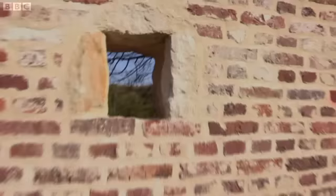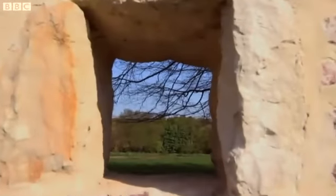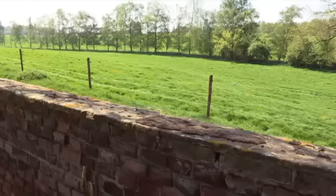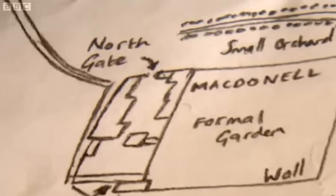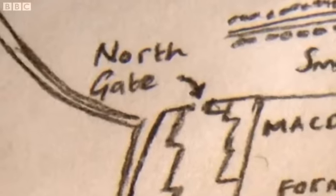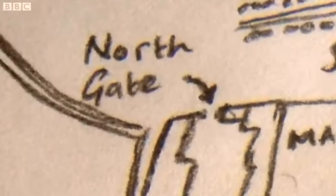The British knocked holes through the garden walls so they could fire at the enemy. They repelled wave after wave of French attacks. Soon after midday, a group of French infantry launched a surprise attack at the north gate.